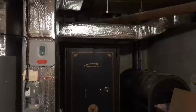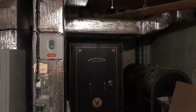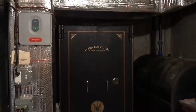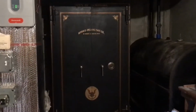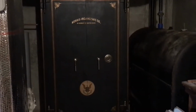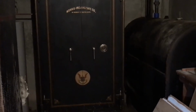Let me show you one more thing down here. This is an old safe. It says Morris Ireland Safe Company, Sudbury Street, Boston, Mass. That's Sudbury Street, downtown by Government Center. In this safe, we found slides from George Lewis, who was a famous photographer back in the early 1900s. He photographed everything. We found his old slides in here.